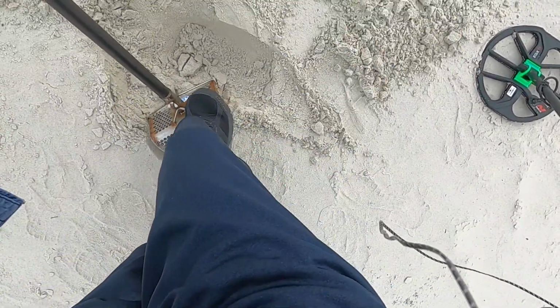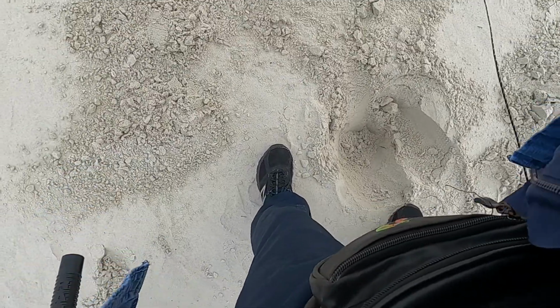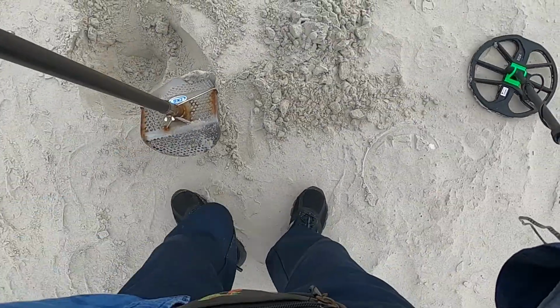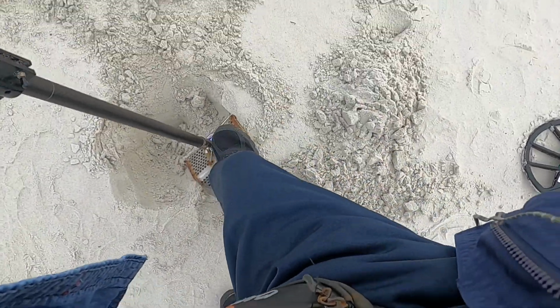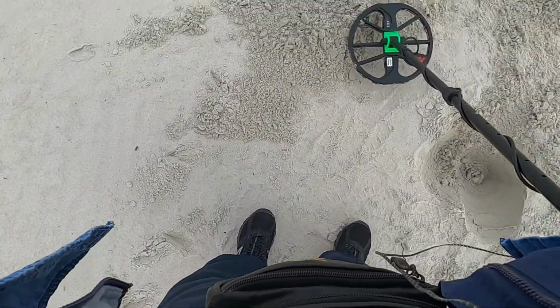Little ways down in there. Wanted to kind of do my hunt early and get done and check out the ball games. Got some good ones coming on.